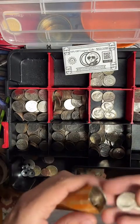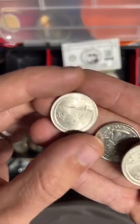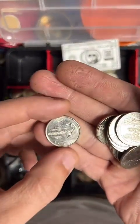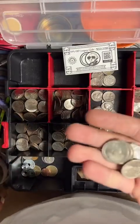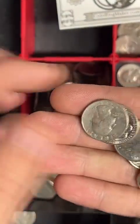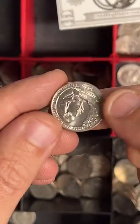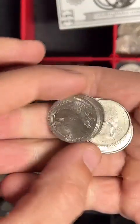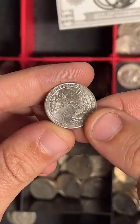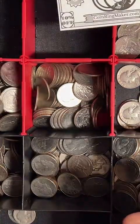If you guys have never hunted quarters before, I do it a little differently. I sort everything out while I'm going through them. And we'll just get a little closer here. Let's see if we got a W. No W there. I get a lot of these Blue Ridge Parkways. Maybe I should start making these into rings, because I have so many of them. Pretty common quarter.